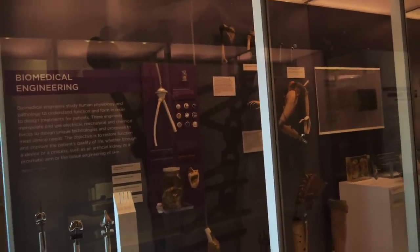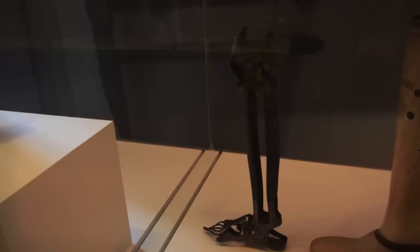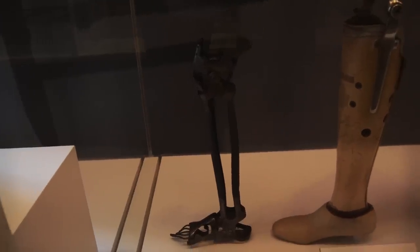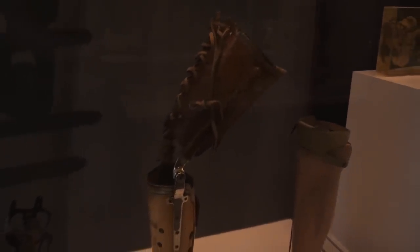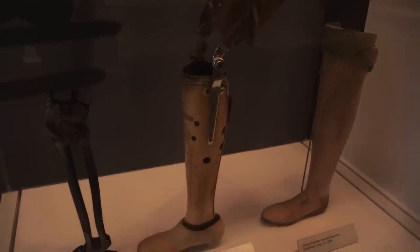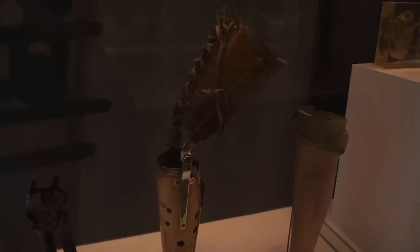All right, now this is pretty cool. This is looking at biomedical engineering, more specifically prosthetics. And probably what's most interesting to me here is this first one. This is called a Drake artificial leg from around 1866. So this would have been something for veterans of the Civil War who had been injured. And then this one right here belonged to a guy named Dewey G. Force, who stepped on a landmine, had his leg blown off, and then got this prosthetic leg. Got it just before his wedding, so he was able to walk down the aisle. Interesting.